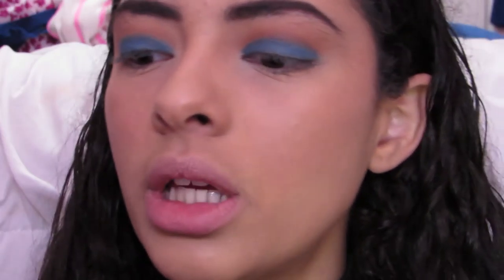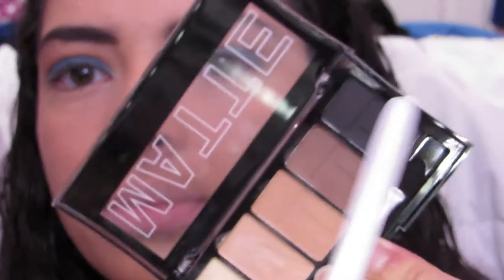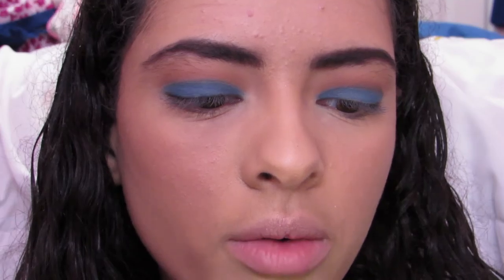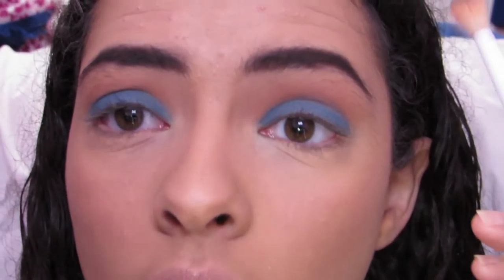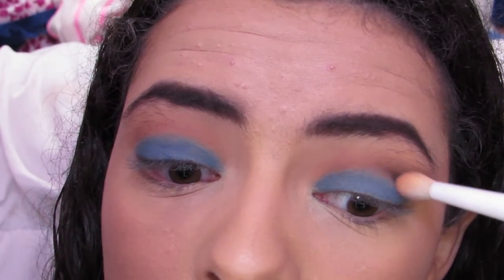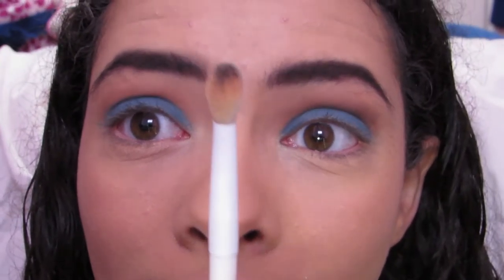Okay, we're gonna go in with the nude palette, with this black. It's actually like a light black, maybe? I don't know. We're gonna take a little bit. Remember, black is the devil's color, okay? You're gonna be very, very careful when you work with black, okay? You want just a little bit at a time. Don't get carried away. Don't do a lot.